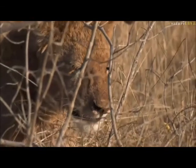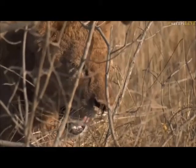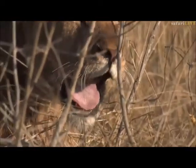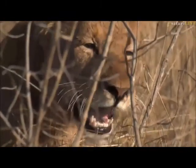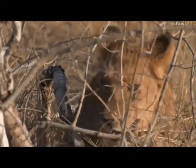So what they're dropping now is going to be very strong smelling, and it's going to be very dark in colour because of all the blood. They're going to be digesting that straight away from the breakfast this morning.